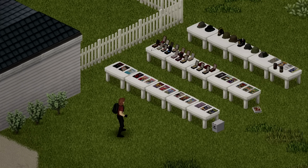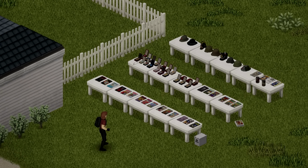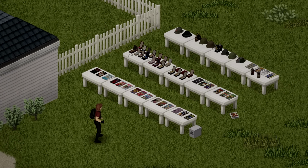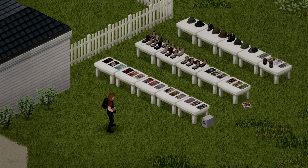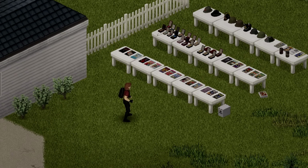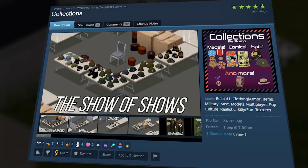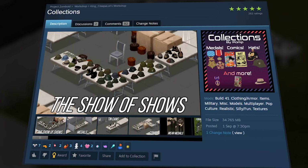So, we've only got a couple of mods left to cover in this video, but I couldn't let this one go by without finding something for the players that like to go in search of items and collectibles for the pure enjoyment of it. This mod is called Collections, and as you might suspect, it adds a bunch of item sets that you can seek out and find in the world.